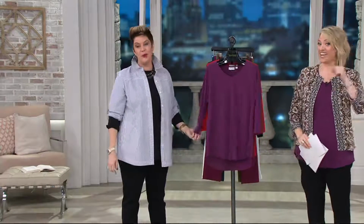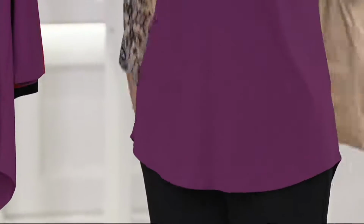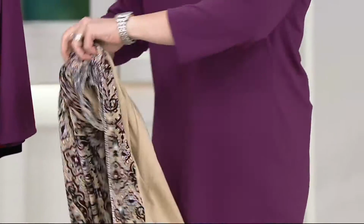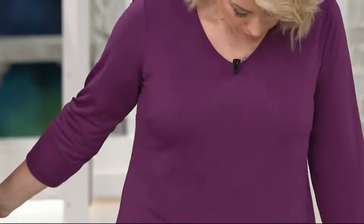You're right, because again, purple, this is really just a really nice, rich color. Aubergine is the perfect name for it. Great shot there of the shirt tail hem. So this is going to come down a little bit lower in the back, give you that nice rounded hem there.